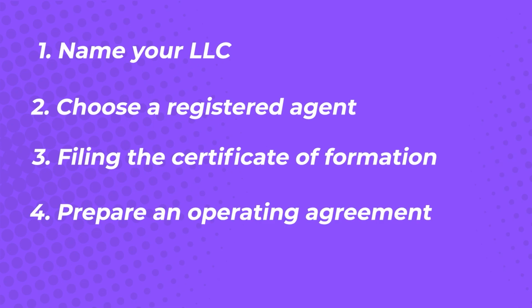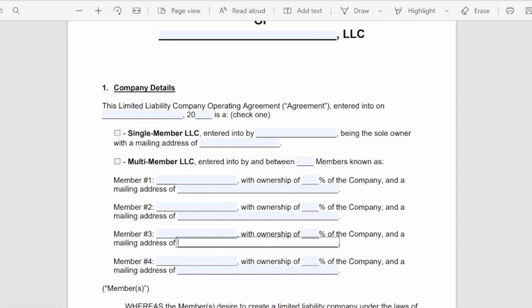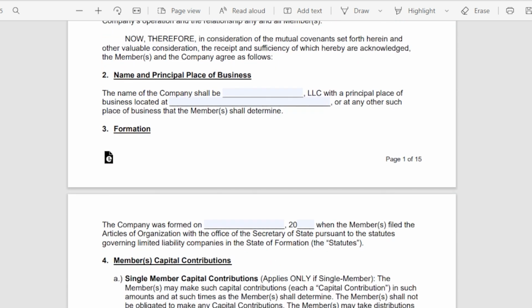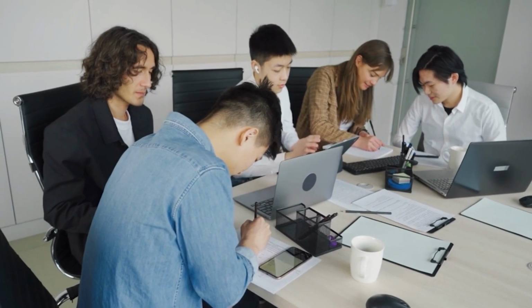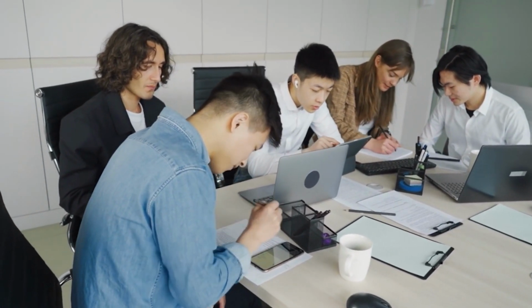Step 4. Prepare an operating agreement. The state of Oregon does not require LLCs to have an operating agreement, but it is a good business practice to have one. Having a document that will guide all company members, especially co-owners, directors, managers, and even new hires is always better. An operating agreement outlines every critical process that needs to be followed, especially regarding big picture issues.